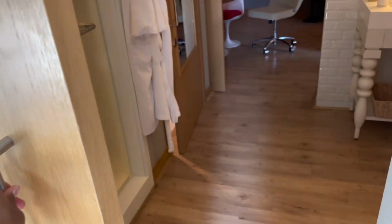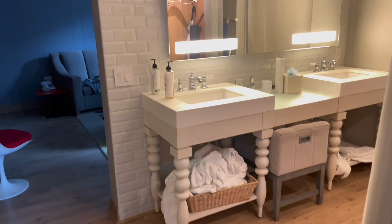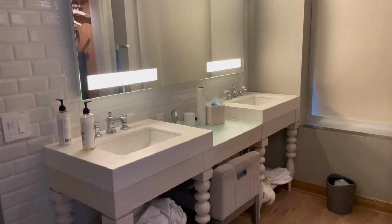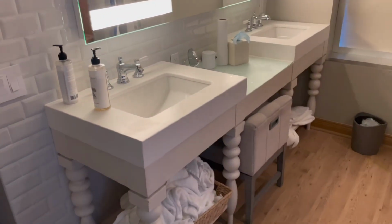From the living room, you will enter the bathroom, which I also felt was pretty spacious. It has dual sinks and the toilet has its own separate space from the shower, which is always a plus. The shower is pretty big as well. I don't have any complaints about the living room or bathroom.